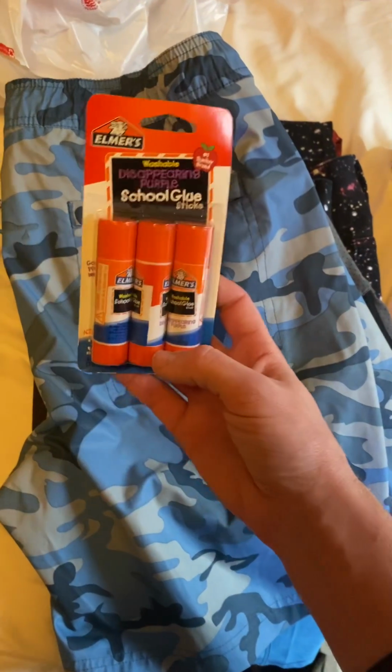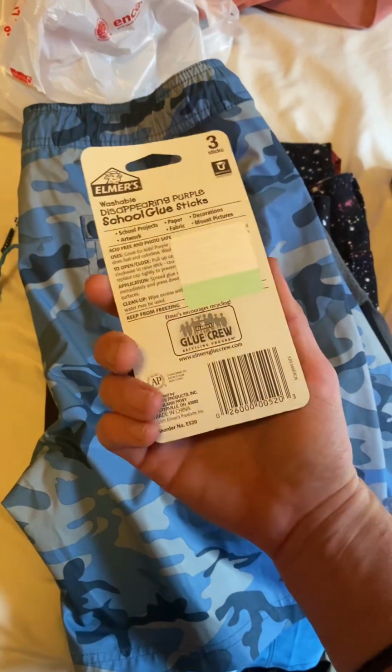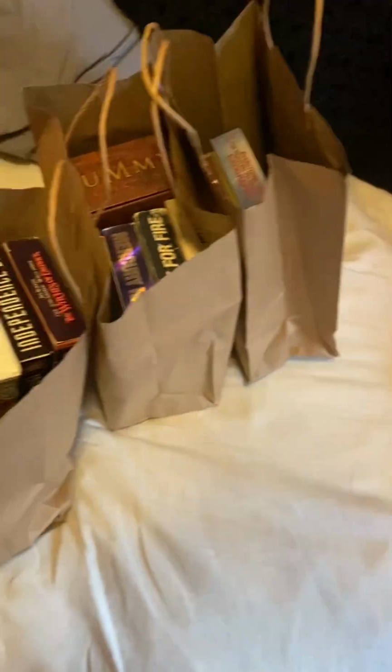Haha! I paid $1.50 for these. Disappearing Purple. I hope to make a junk journal in the future, and that's going to help me. But moving on to the chunk right here.